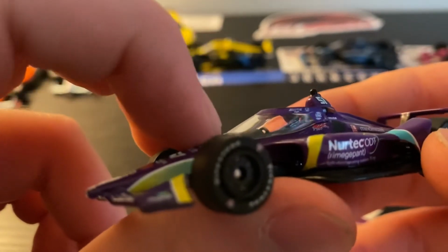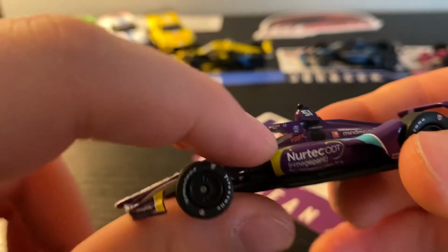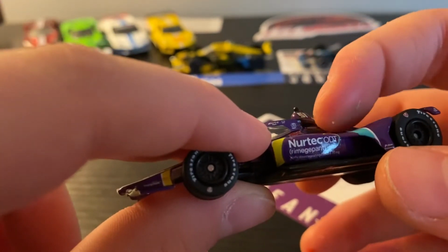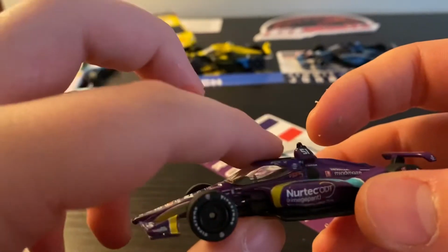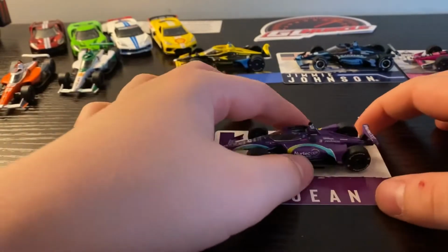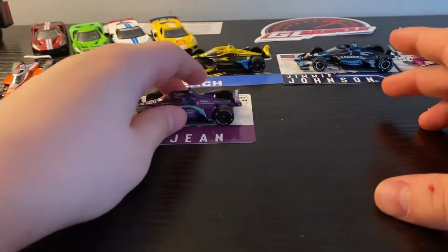On the aero screen, we have Dale Coyne with RWR, Honda, NTT IndyCar Series, RWR. We have the name. We have Romain Grosjean up here underneath the hoop halo of the aero screen. Overall, super awesome car. All these Indy cars do roll very, very well.